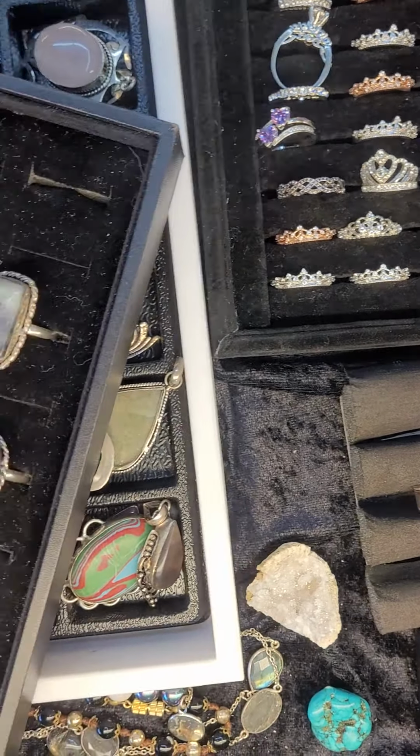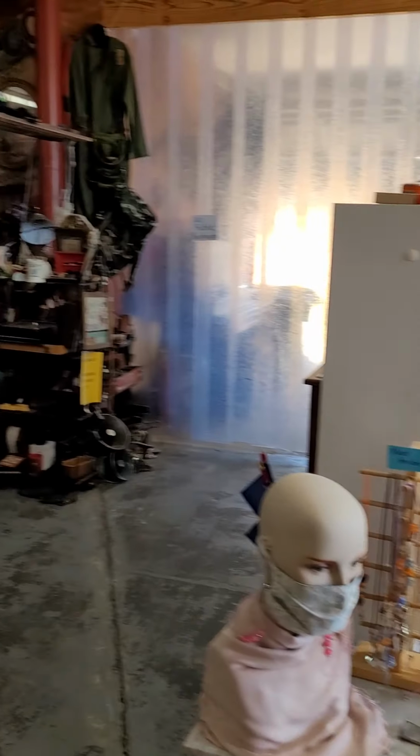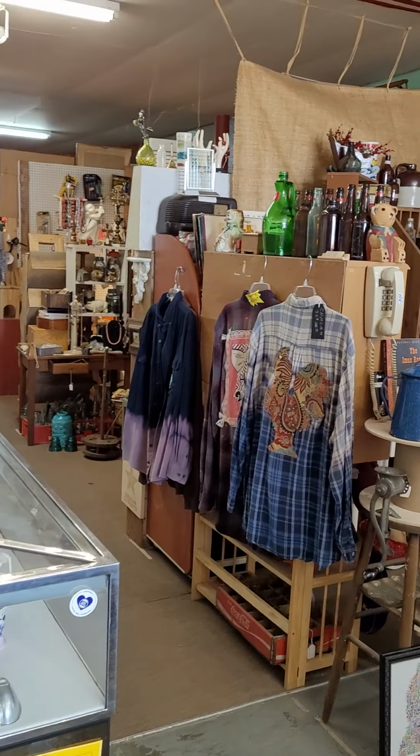Now I'm going to walk around this store some and see if there is anything else in here worthwhile looking at or showing you guys.